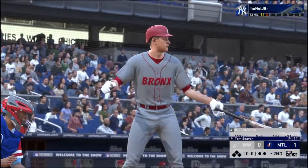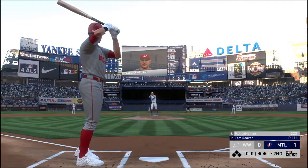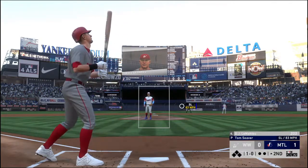So here's the cleanup hitter, DJ LeMahieu. He'll get us started in the top of the second. First baseman. Here comes the first pitch. LeMahieu. Yep, that ball went out.